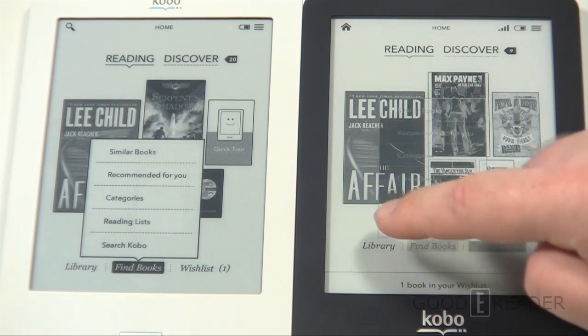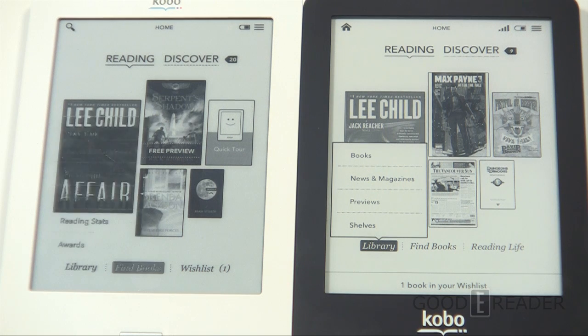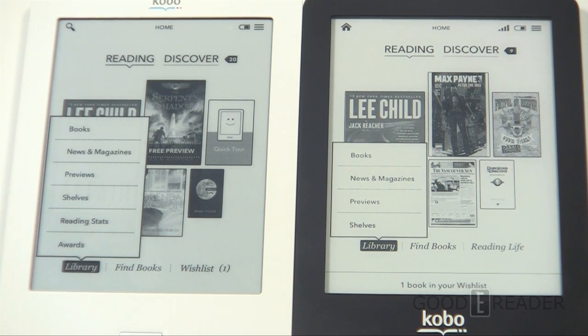If you click on Library, you can see that the Kobo Touch has a little subsection for awards, but on the Glo, they've made it its own autonomous menu system because Kobo's really getting behind Facebook timeline, their awards and statistics and whatnot. So you can see that they both pretty well have the same options. The Glo has a little bit more features.